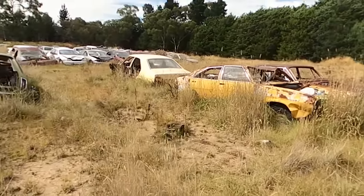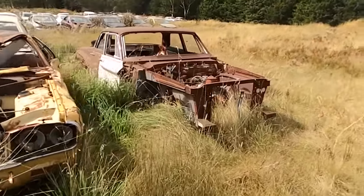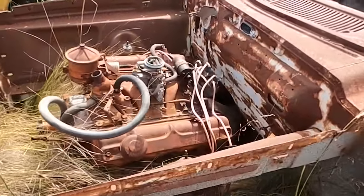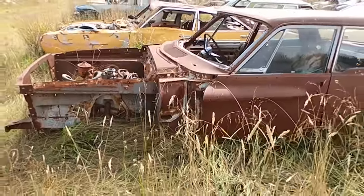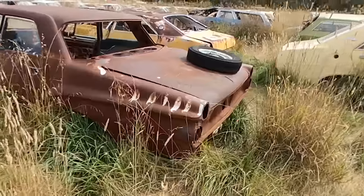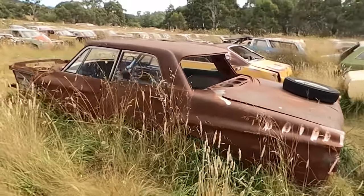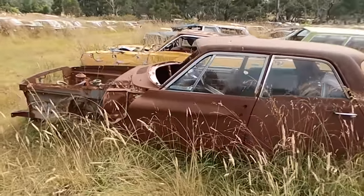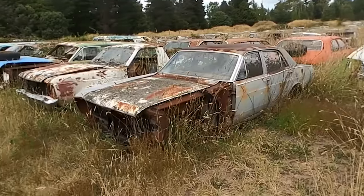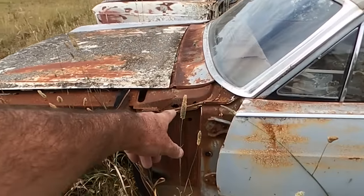Couple of centuries. And what's that? An old Plymouth or something. You American guys will tell me what this is. This has got America written all over it. Tell me what that is. Old Falcon. This is where we're bound to see some rust. These things rotted out pretty bad.